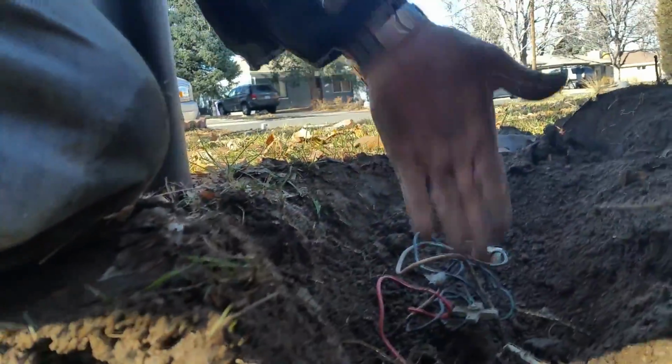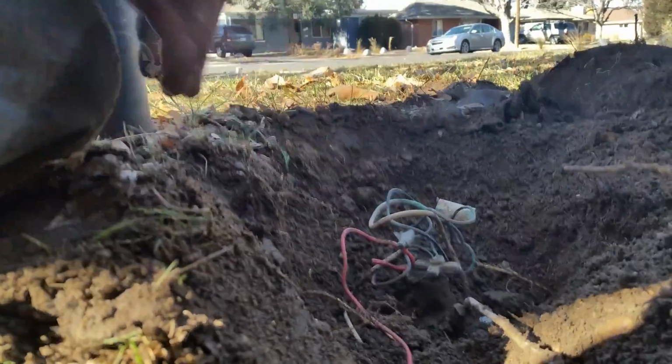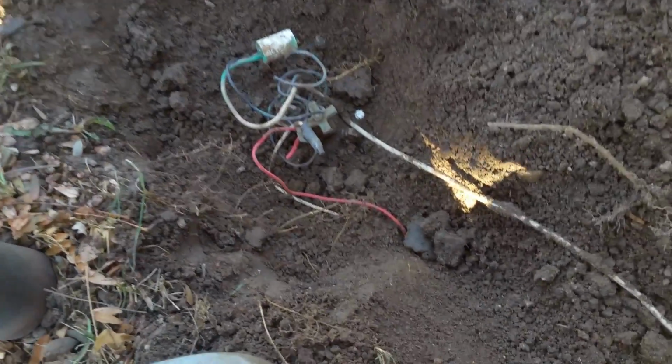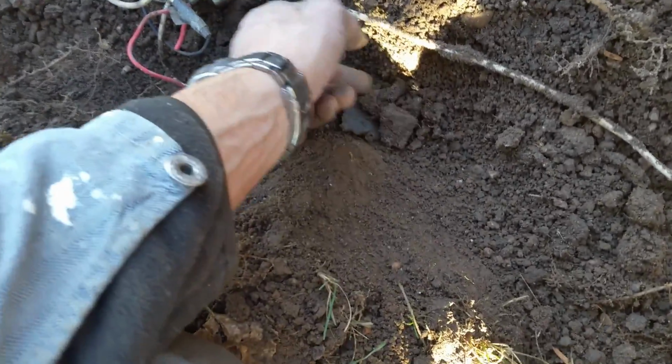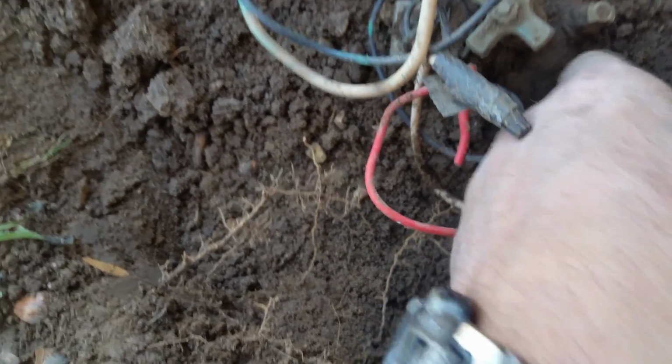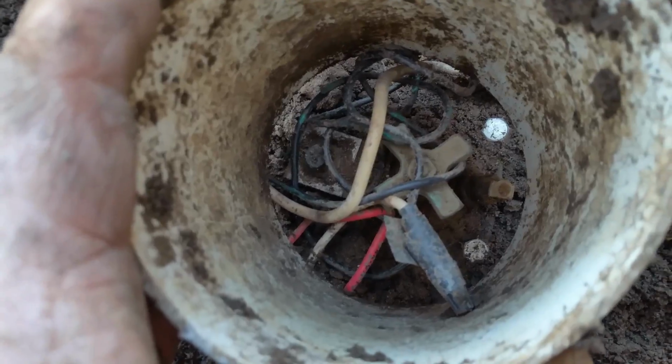This valve here is only 6-8 inches below grade here, and it definitely can freeze. There's water in there. I believe there's probably a little bleeder somewhere in here that what people used to do, and I'm not gonna mess with it because I don't want to break anything, is that you probably would reach down in this tube here and undo a bleeder valve.